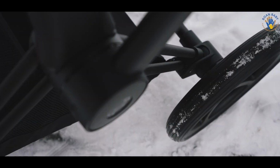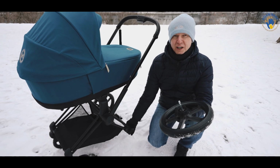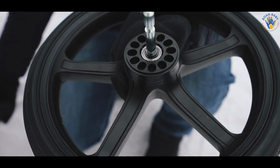Suspension is available on each of the four wheels, on the back and on the front too. The wheels are made of foamed polyurethane, so they do not need to be looked after, they do not need to be pumped up, they will never be punctured. There are bearings, thanks to which this stroller really rolls very well.